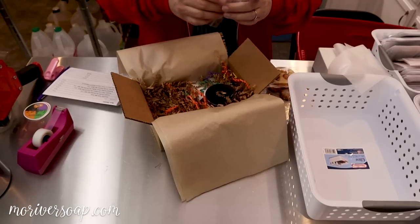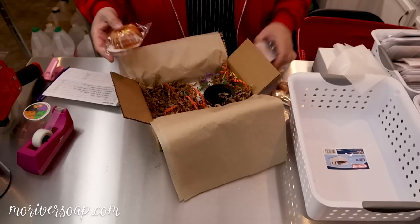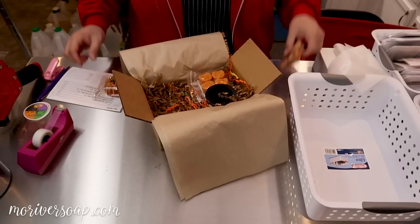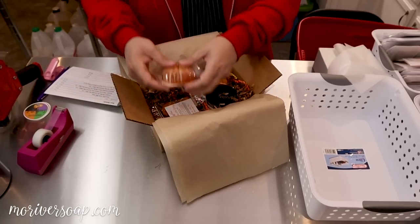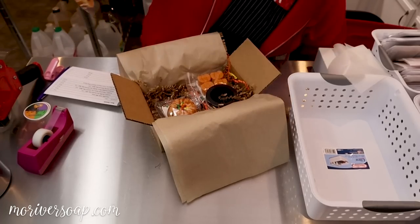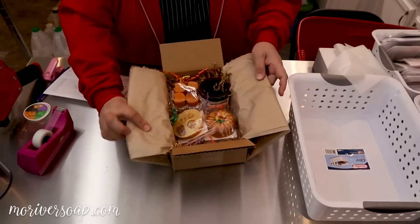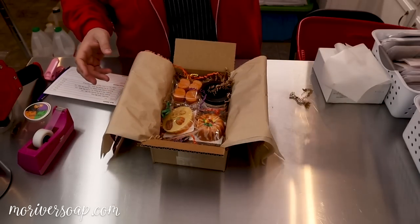Okay, so we have four wax melts. We have the pumpkin souffle. Let's put in a pumpkin pie. I'm gonna put that one right there. I'm going to put the donuts face down into the shred and then the souffle on the top. And then this is gonna have to just be at a little bit of an angle, but that will be okay. You can see how everybody's fitting in there.